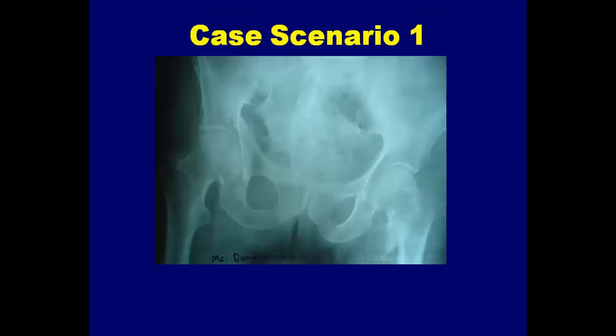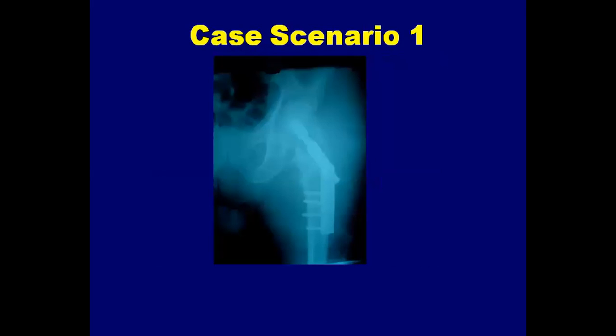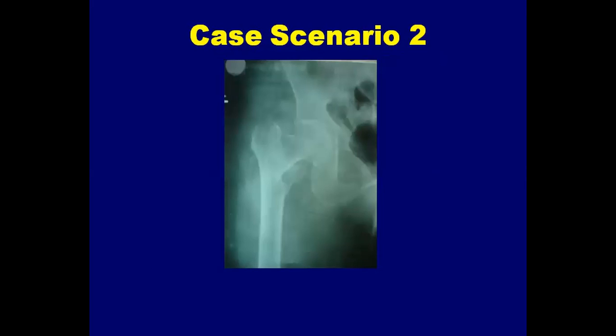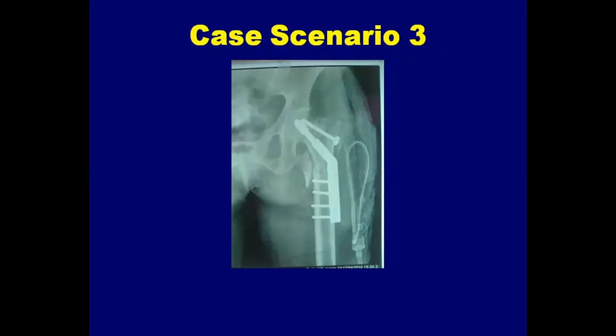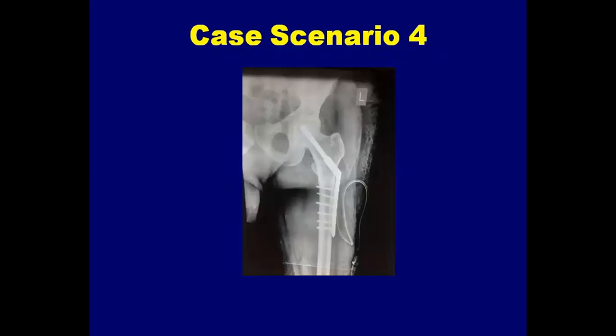Another few case examples being treated with the DHS, dynamic hip screws. These are all unstable fractures. You can see treated with the DHS, and this is again an unstable fracture, very well fixed with the dynamic hip screw. All these fractures, even these subtrochanteric fractures, can be very well managed with the dynamic hip screw. You can see very nice reduction with a very good fixation.